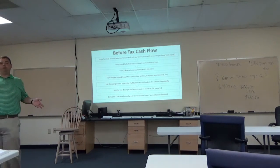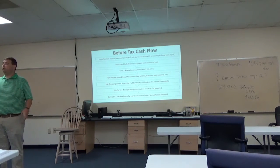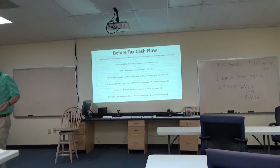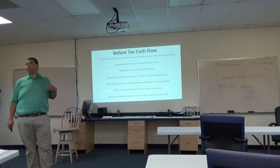When we get to valuing income producing property later on in the class, you're going to need this formula. When we talk about calculating property management fees, you need this formula. When we get to return on investment, you need this formula. So this formula is going to be used a lot for the remainder of the class. And it needs to be one that you're very familiar with.